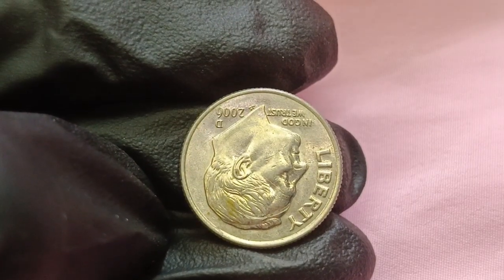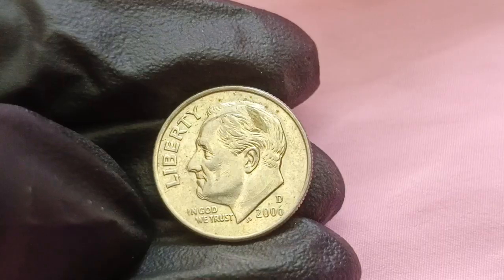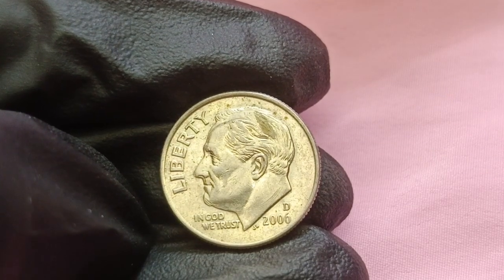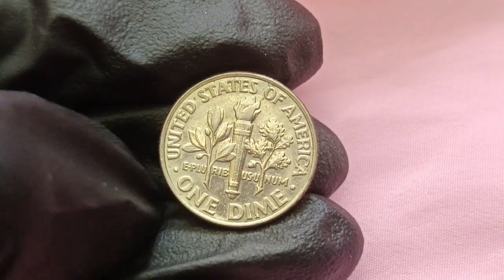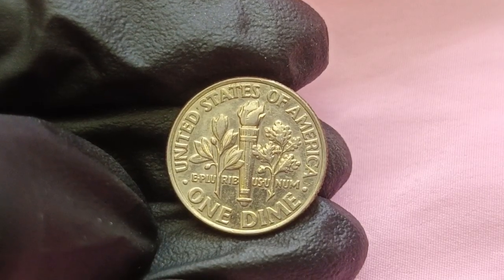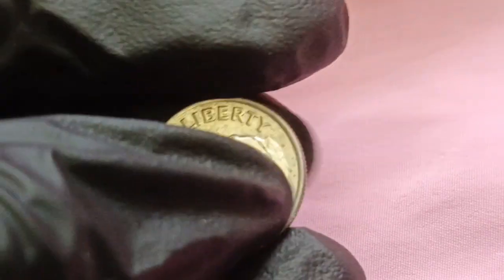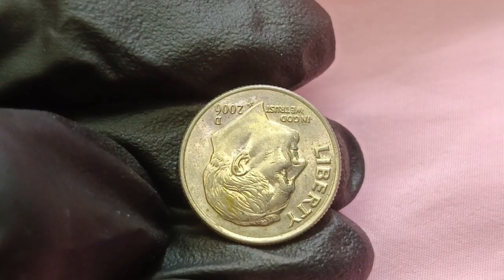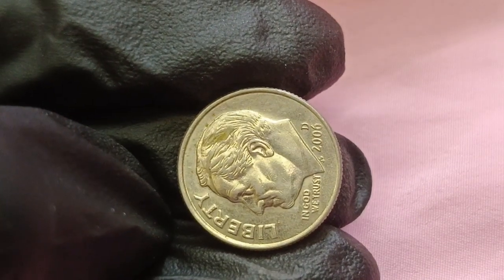What makes the 2006D dime particularly intriguing from a historical perspective is how it represents a perfect snapshot of early 21st century American mint operations during a period of significant technological transition, with the specific error types preserved in the coin serving as a permanent record of the challenges and complications faced by mint workers during the modernization process, making these coins not just valuable collectibles but also important historical artifacts that document a specific moment in the evolution of American currency production.